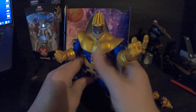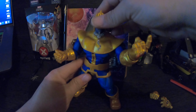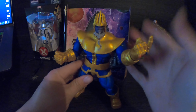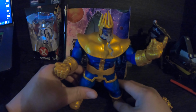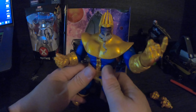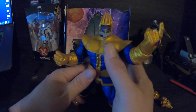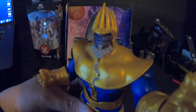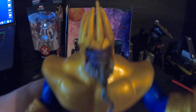All right, and there's the King Thanos head. I think it looks really cool. I have a beard myself, so I think this character just looks pretty damn cool with the beard and the crown. That crown is really cool as well. Kind of looks like Sauron or something. And he is evil, so it is an accurate look for him. Yeah, I really dig that head sculpt.